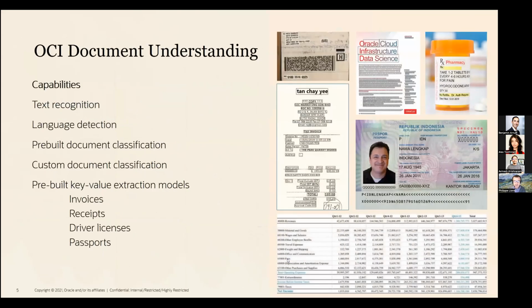What is document understanding? It's a capability from OCI. It's a service from OCI that allows you to recognize text fields and tag specific text fields out of any type of documentation. Could be images, could be PDF. So you can see here text that are being recognized on a receipt or text.